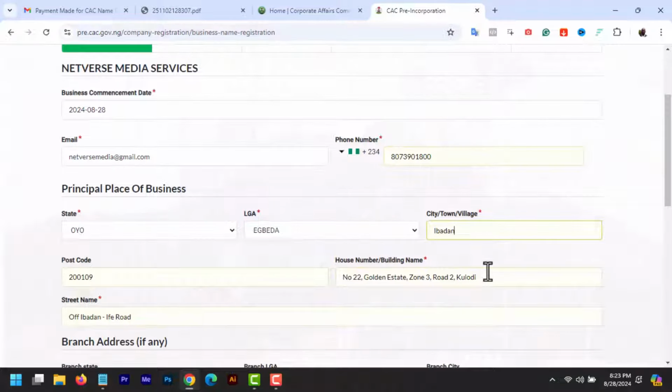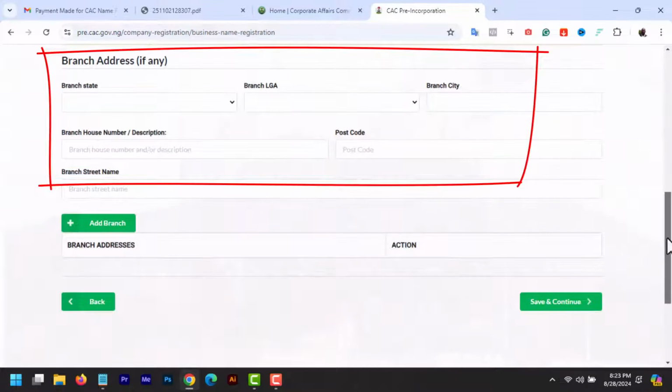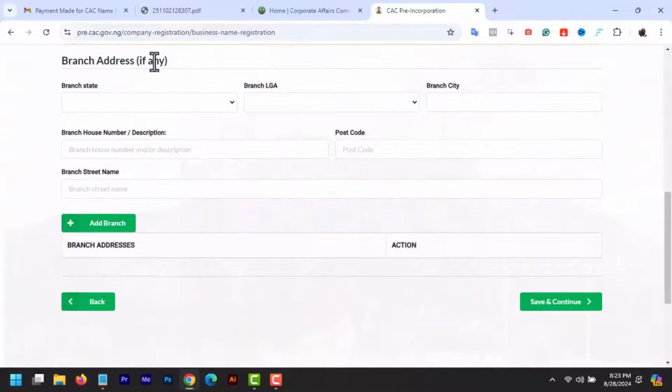Now enter the business or office address. This is not your home address, but if it is the same as your home address, you can enter the same address. If you have another branch office, enter the address of the branch here. If you have more than 2 branches, click on this Add Branch and then add the office details and so on. Once done, click Save and continue.